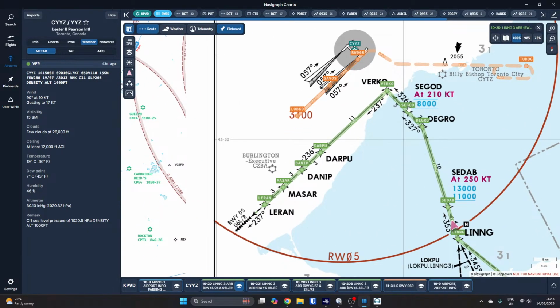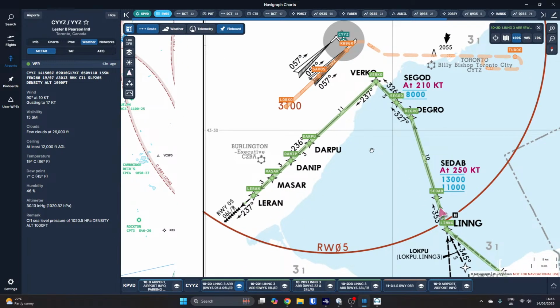So this is the chart for us. So 8,000 feet at Seagod. I think one of the others was 8,000 feet at Verco, wasn't it? There's a slight difference there.